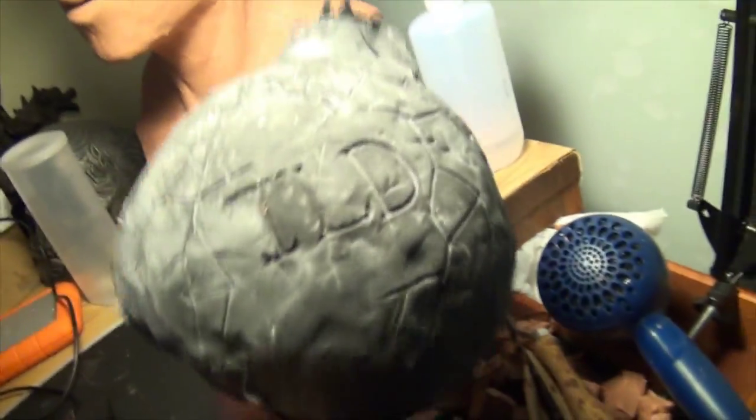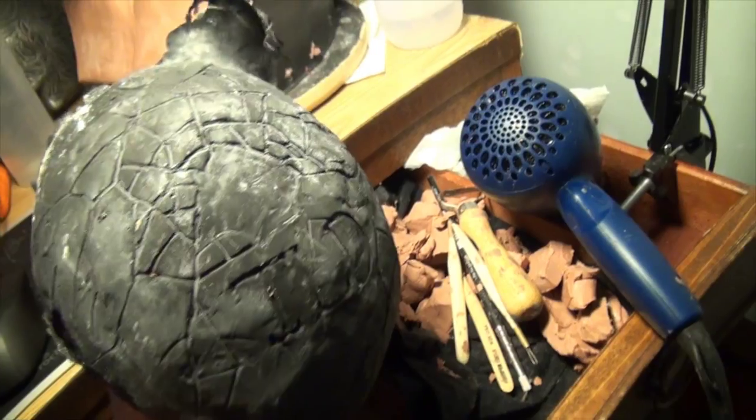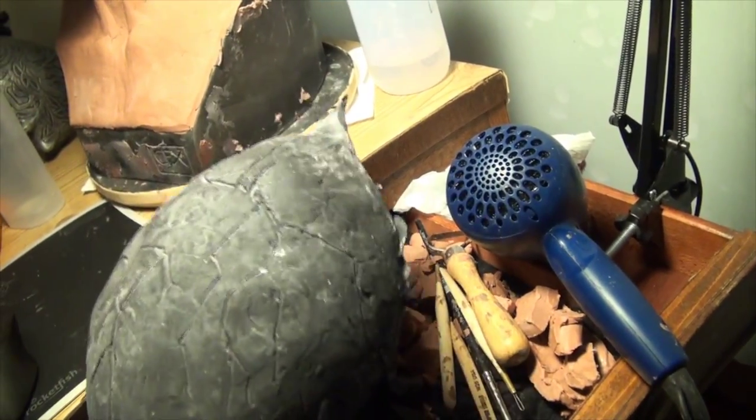Alright, here we go guys. So I have finished casting both the back piece and the actual mask. Let's start with the back piece. This is really cool guys, check this out. So here is the back piece, there's the TLD, and there's the cracks. So it looks pretty cool. I like what I did here.